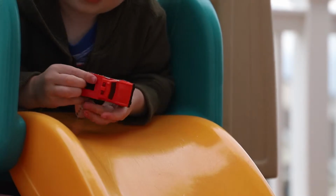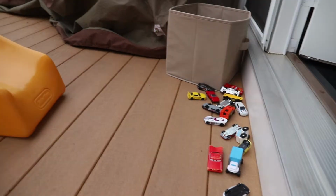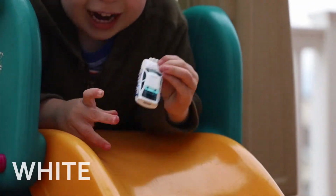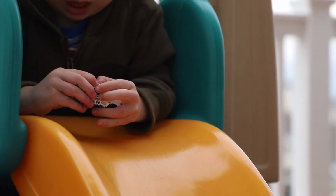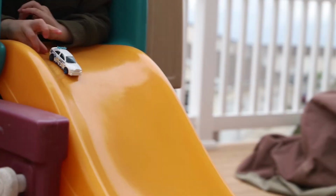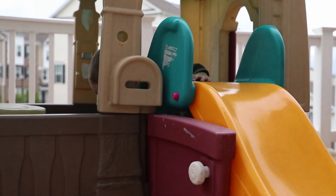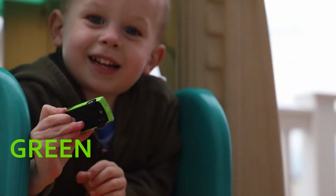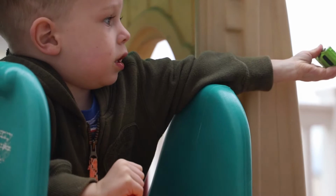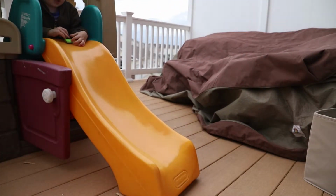All right. You make it go down the slide? Yeah. All right, let it go. Okay. I'll go by one. What's that one? It's white. Ooh. Even the doors are protected. All right, time to let it go. Next. It's green. Ooh, that's a cool green. Even I found this. Yeah? On the couch. You found it on the couch? This is cool. Let it go down. Ready? 3, 2, 1, go!